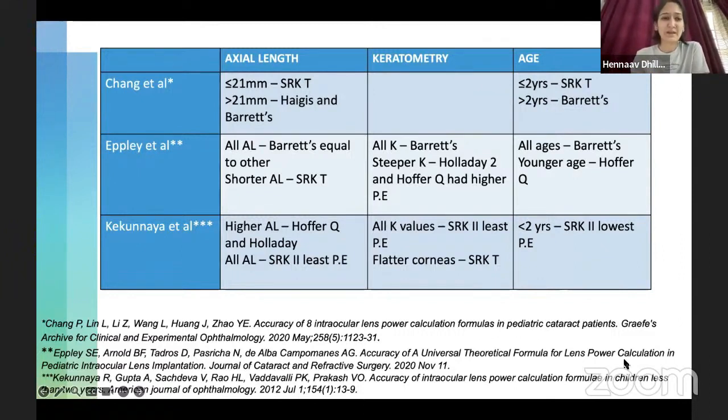Kekunia et al., we have a study from India which differs from the other two studies, saying that SRK/T has the lowest prediction error. However, a lot of studies that I've come across do suggest that Barrett's is a universally good formula with less prediction errors in children at least over 2 years of age. A lot of other studies say that for shorter eyes, axial length shorter than 21 millimeters, Holladay 2 is also a good formula with the least prediction error.